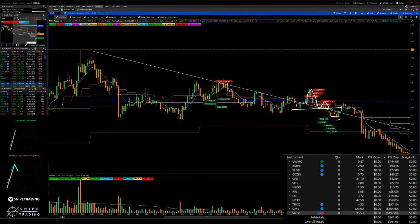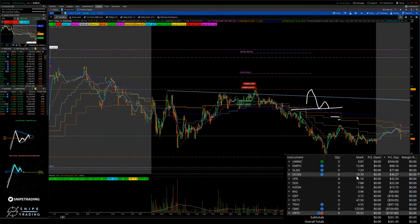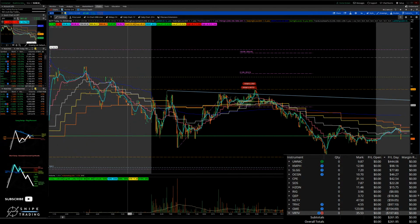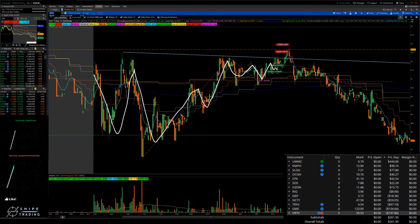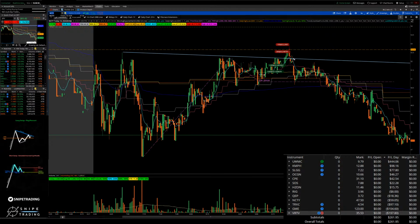So that was TRXC. My next trade was NCTY, which was also a loss, a $59 loss. This one also had a nice pattern. It was hanging on above all the 9 EMAs. It had a decent flag. I bought that flag expecting a squeeze higher, but it sold a little bit, and then I stopped out when it didn't continue to break out. So I stopped out and it trended lower.